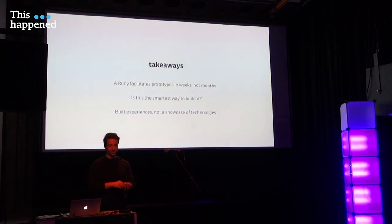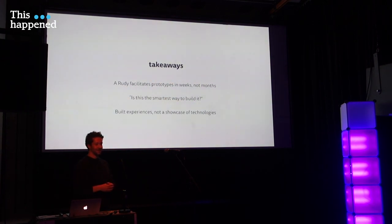So our takeaways on this: build Rudys, this will allow you to, in the first week, already create a whole system. Always ask yourself, what is the smartest way to build an experience? And also, build the experience and do not do a showcase of technological capabilities.